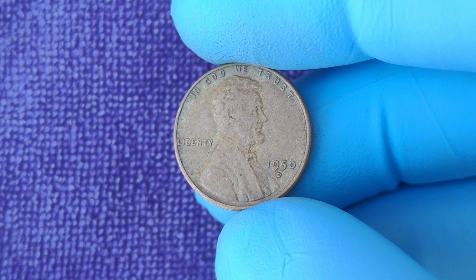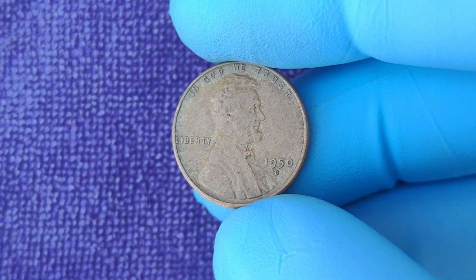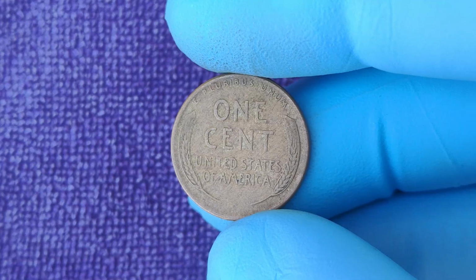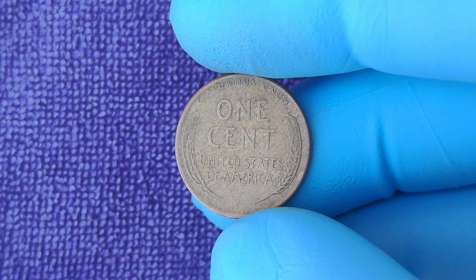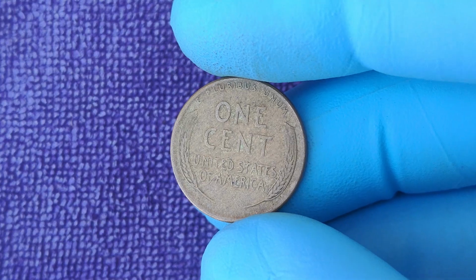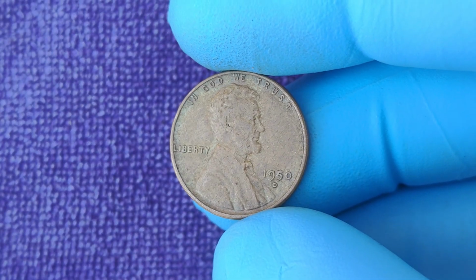A coin that is common in lower grades can become extremely rare at the very top. That's what makes the 1950D wheat penny so intriguing. It teaches collectors an important lesson: never judge a coin solely by its mintage number. Storage and preservation also matter.